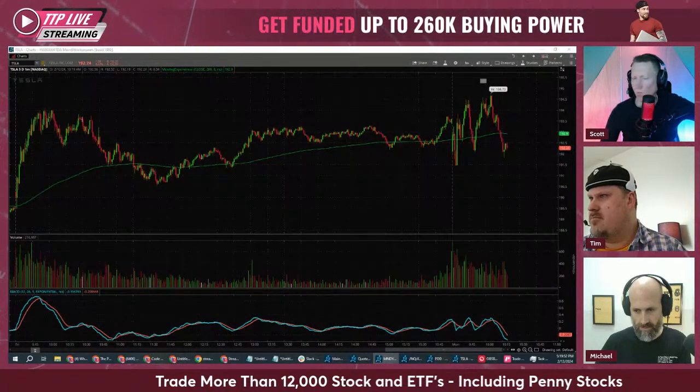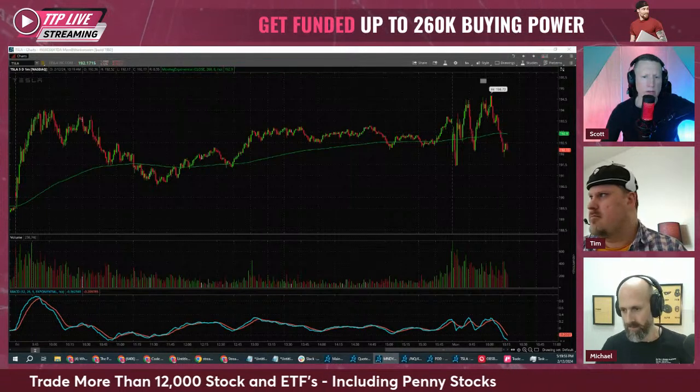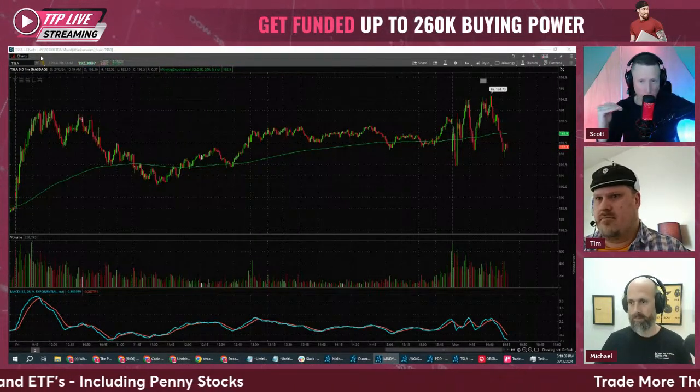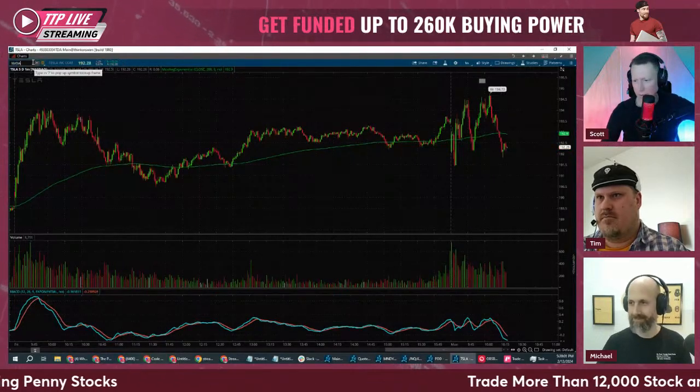Let's see, what else do we got? So Nvidia's taken a pullback. It literally respected that 29 level perfectly. Not that I wanted it to, but it came back here.